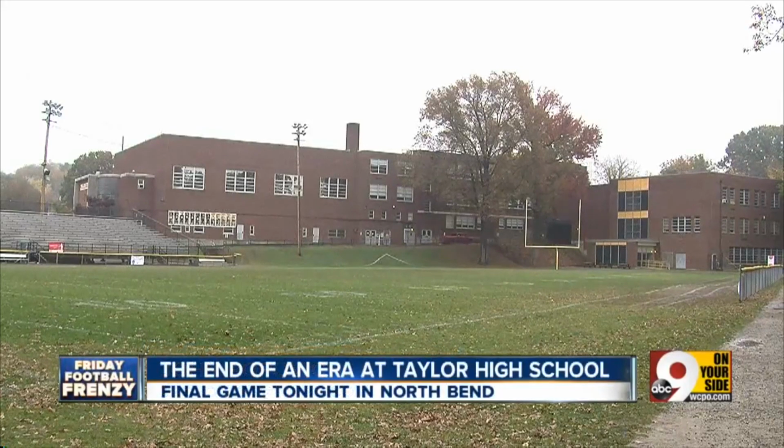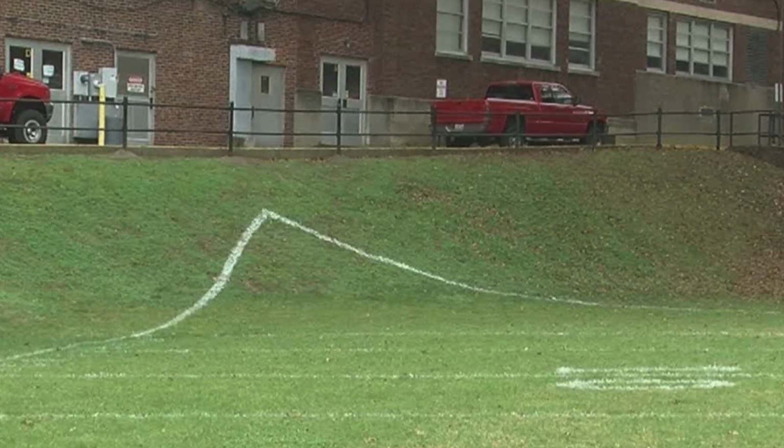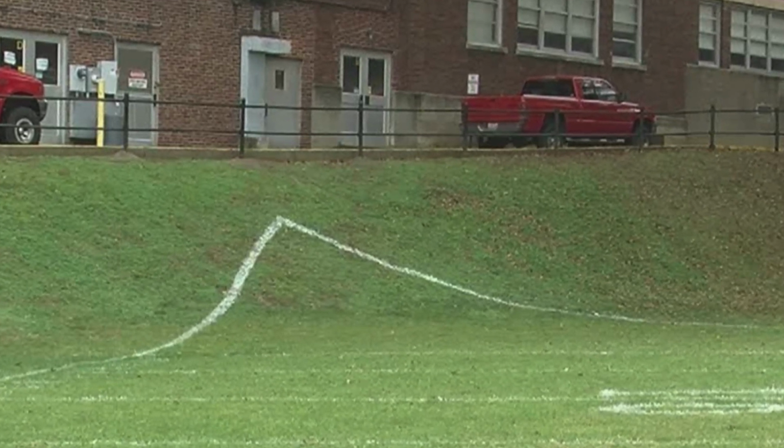The final stadium is Taylor Field. Taylor High School in North Bend, Ohio, used to play at a field with a hill in the end zone. They used to have a design play. It was a bootleg pass into the end zone, and you'd run up into the corner, and the quarterback would hit you in the corner of the end zone for a touchdown.